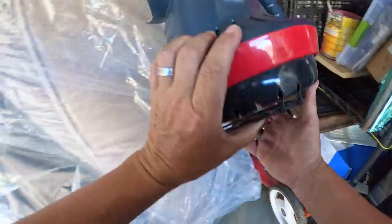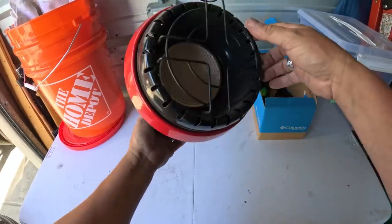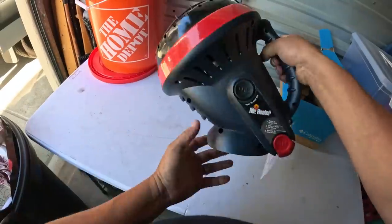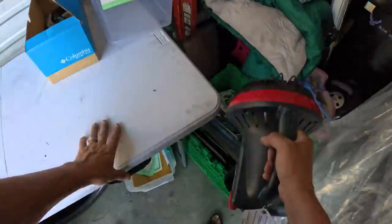What's this? Mr. Heater, little buddy. That is really cool. So this screws onto a propane tank. And then I think you probably... Oh, look, it's even got a starter on it. Fire it up. Blows out heat. That is a very nice piece right there. I like that.